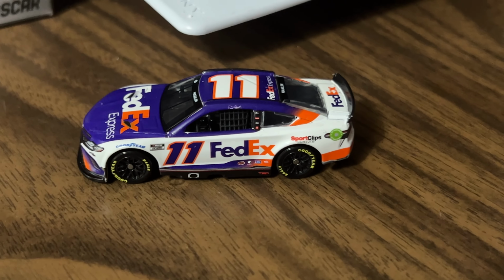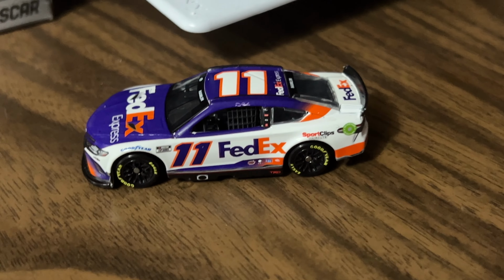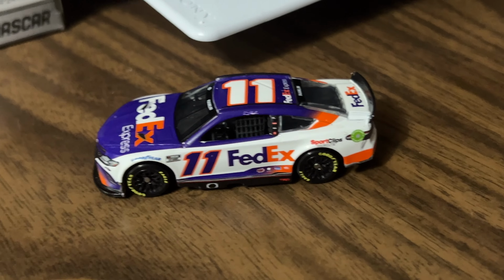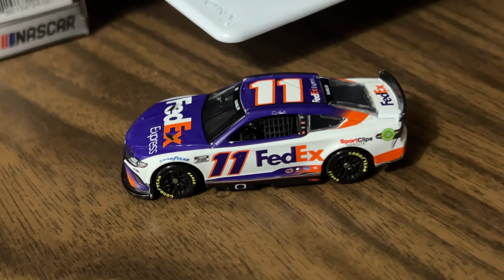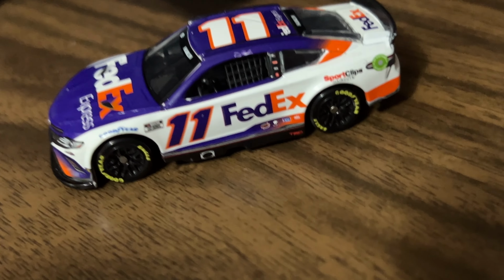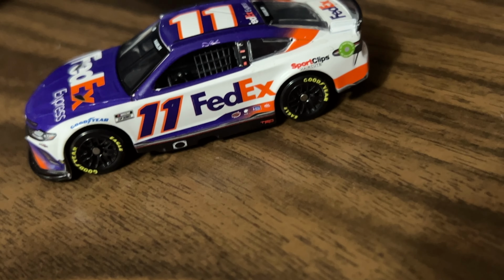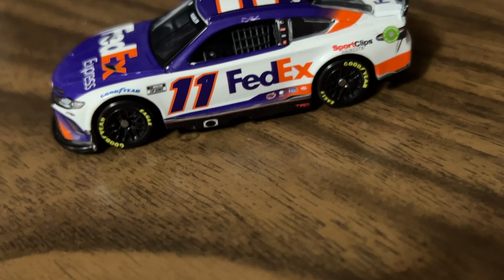10Dog92 signing back on for another 2022 1/64 scale NASCAR Diecast review. This time is on Denny Hamlin's number 11 FedEx Toyota Camry for Joe Gibbs Racing. With the new car and everything, the paint scheme is pretty much the same from last year. A little different, obviously, with the number placement on the side of the car, so I'm not going to go totally into detail with the new car. I am going to show off a few things.